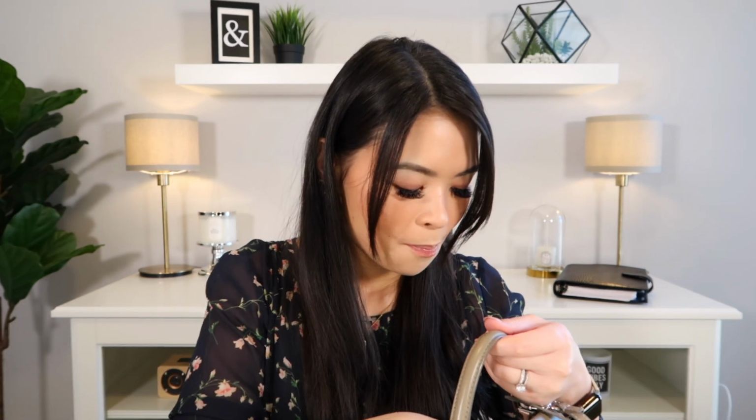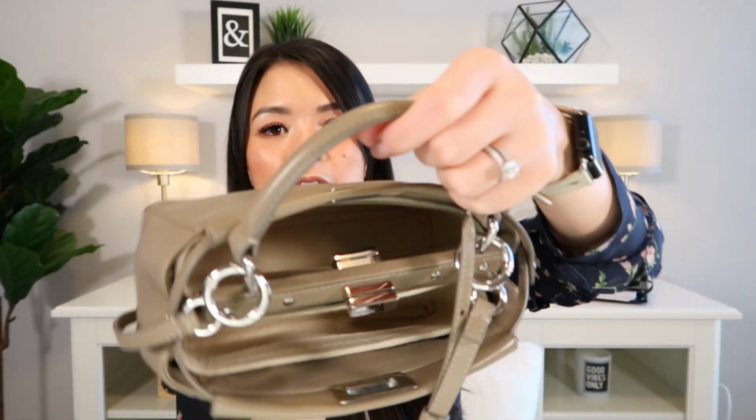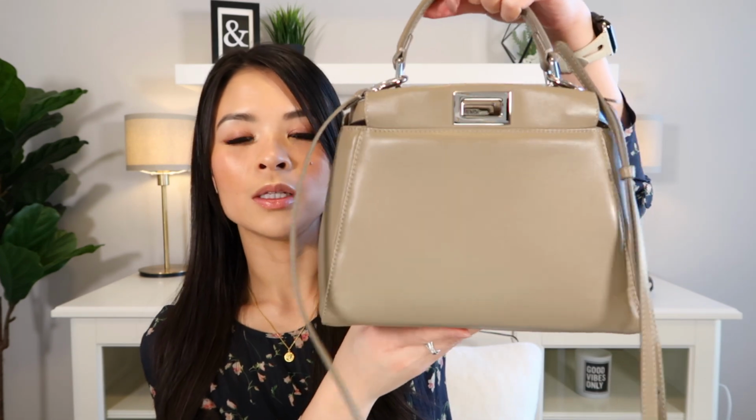And then I've got a bunch of receipts in here. So I've got IKEA receipts and then Aritzia receipts. So those can go into the garbage. And that's it for the interior of my bag. Now that it's emptied, it is honestly so light and so comfortable to hang on to. I forgot to mention that there's no feet on the bottom, so it is something that you have to be thinking about, but I don't ever put my bags on the ground or on any sketchy surfaces, so I don't really have to worry about that.